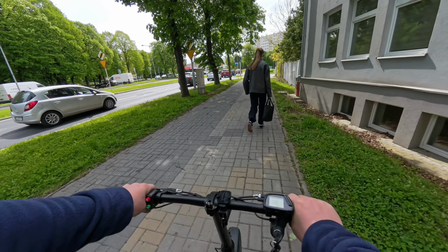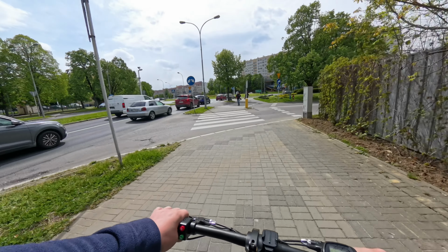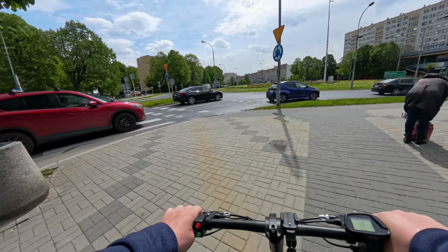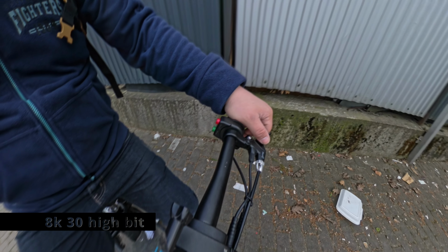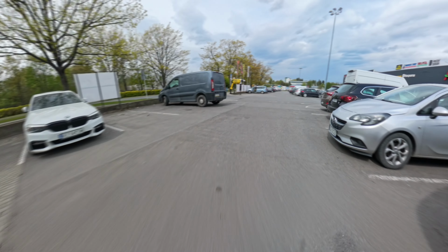Full frame in 4K 30, so you can do it on TikTok. It's okay to be in 8K. High bitrate. Okay. Wind cancellation on.